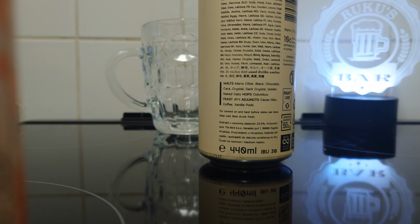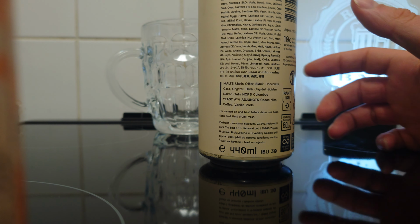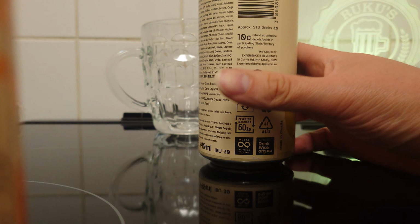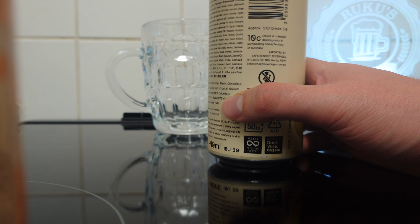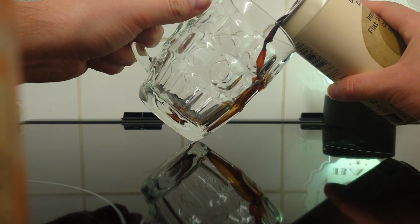The malts are Maris Otter, Black Chocolate, Cara, Crystal, Dark Crystal, Golden Naked Oats, and the hops are Columbus. The yeast is AY4, and the adjuncts, i.e. additives, are cocoa nibs, coffee, vanilla pods. This is a 440ml. The IBUs, as you can see, are 30, which is nice and low. And you can get 10 cents back should you refund this can. But that only relates to the Canadians and the Croatians and possibly the Americans, but still, here we go. Cannot wait for this.